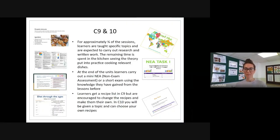In Year 9 and 10, as you can see on the sides, we've got lots of resources for you. We have projects and writing frames to start getting you to understand how to approach these bigger pieces. The NEA 1 task I'm currently doing with one of the classes, so I've created a writing frame so they can start to understand how they get the marks and how to improve.